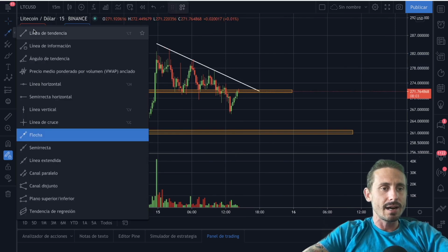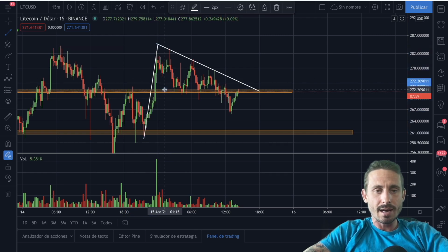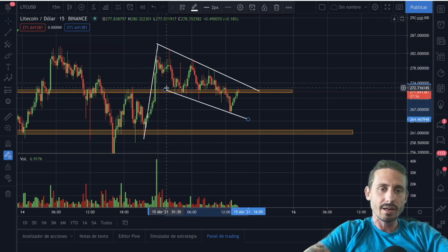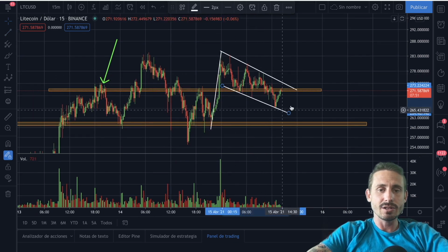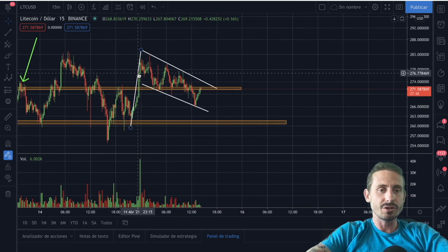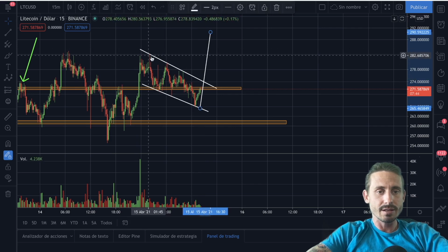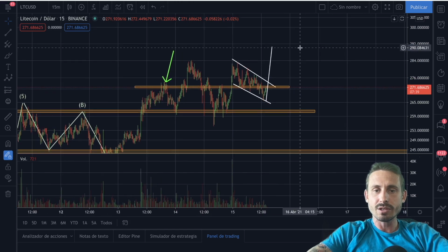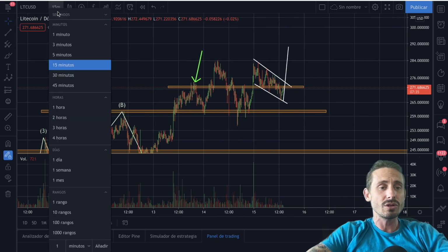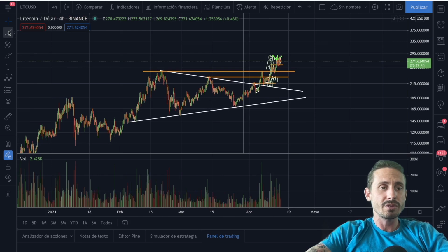a bull flag, okay, this being the pole, the leg up, and as you can see, this is kind of a channel, okay, we've created a channel here. So maybe because there's no volume to the downside very much, if we break this downtrend, guys, if we break this resistance point, the Litecoin price could go all the way to the $290 range. You know, the measured target also for this symmetrical triangle is above the $300, guys.